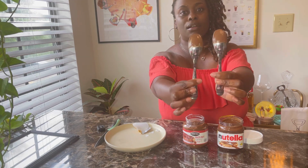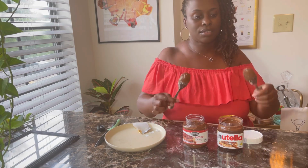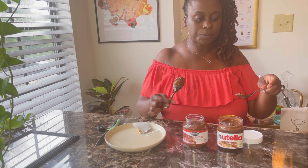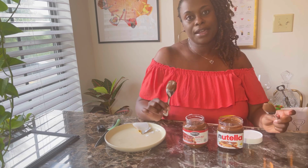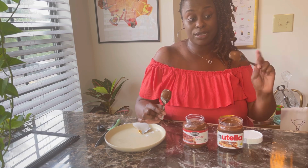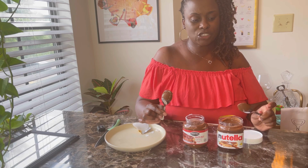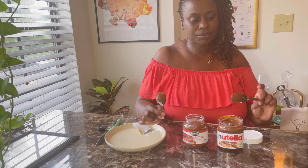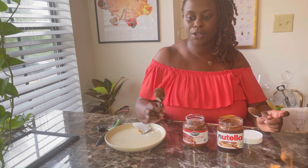So here they are. And let's taste Nutella first. Now, I know I used to not like Nutella, but tasting it today, it's really good. Kind of tastes like a chocolate. It doesn't even taste peanut buttery. Like a sweet chocolate spread.